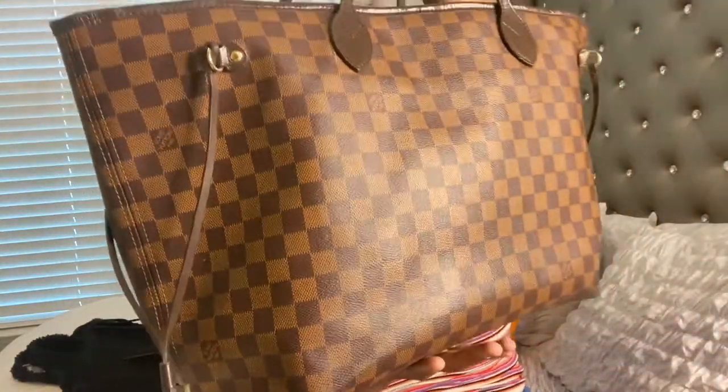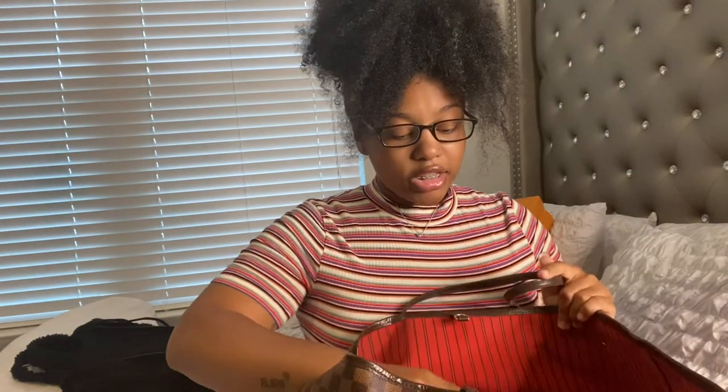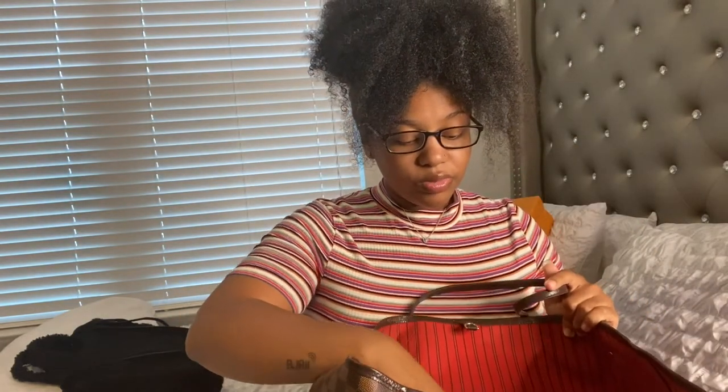Super huge with the red interior. It's so big, my son literally can fit inside this bag. At one point I was getting irritated and was about to sell the bag because it's just so freaking big. But then I was like, that would be dumb because you wanted a Louis V your whole life, and now that you finally got one, it wouldn't make sense selling it, so just keep it.